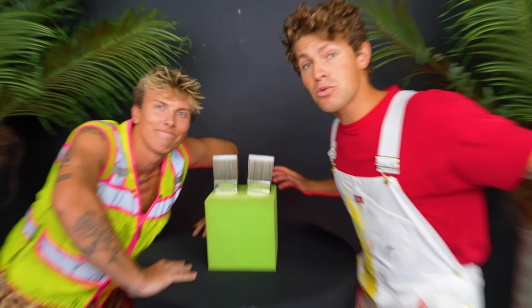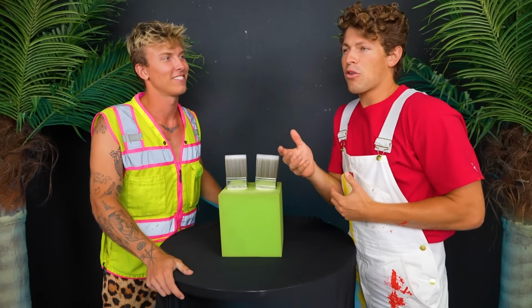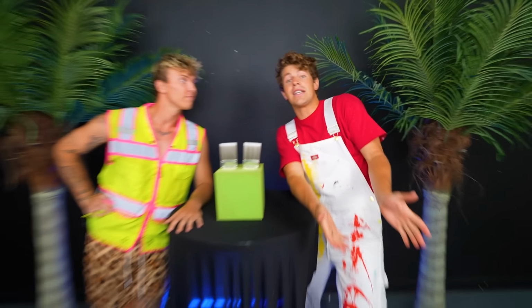I like that. The next round of painting will be abstract. Oh. So that means like really anything. Like you can kind of get a little creative. These are some examples of abstract art. So it's really just random. It's time to find out if we're gonna have a giant abstract painting or a tiny abstract painting.